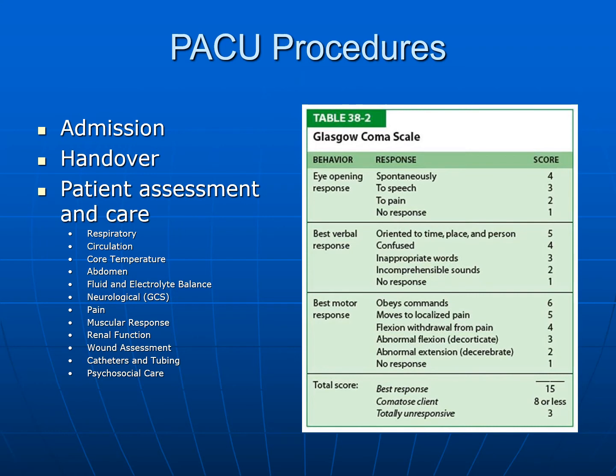So there's also going to be continuous assessment and care while the patient is in the PACU. And there's several things that the PACU nurse is going to be assessing. The first thing is respirations. They're going to listen to their lung sounds with a stethoscope. That's called auscultation. They're going to assess for any type of airway obstruction. If it was a general anesthetic, the patient had a tube in their throat, that endotracheal tube, and so just to make sure that the patient is breathing properly, they're going to assess the rate and rhythm of the respirations as well.